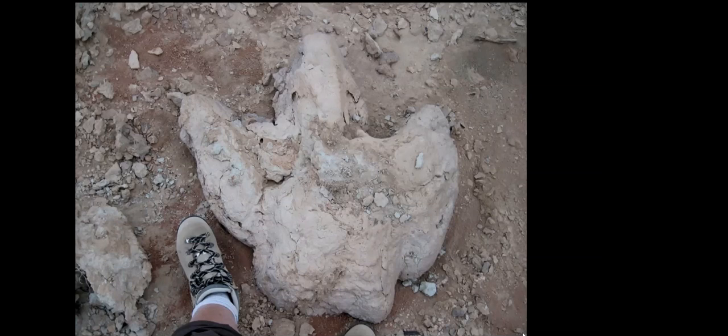Sometimes we find the actual footprint impression, and sometimes what we find is mud that filled in that footprint later on and then popped out and made like a 3D footprint. So that's what we're looking at here, a big three-toed footprint, probably from a duck-billed dinosaur, because it's really big and it doesn't have sharp claws. And that's my foot next to it. So that's a pretty big dinosaur. That's a big dinosaur footprint. But instead of being the impression, this is the stuff that filled in the impression. So you can give that a try later on.